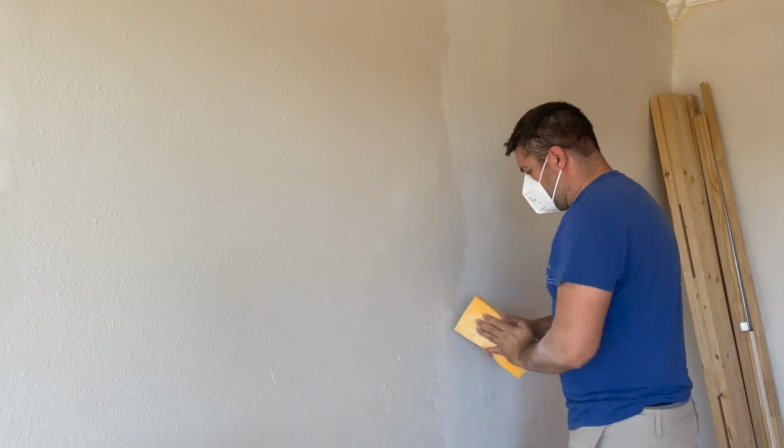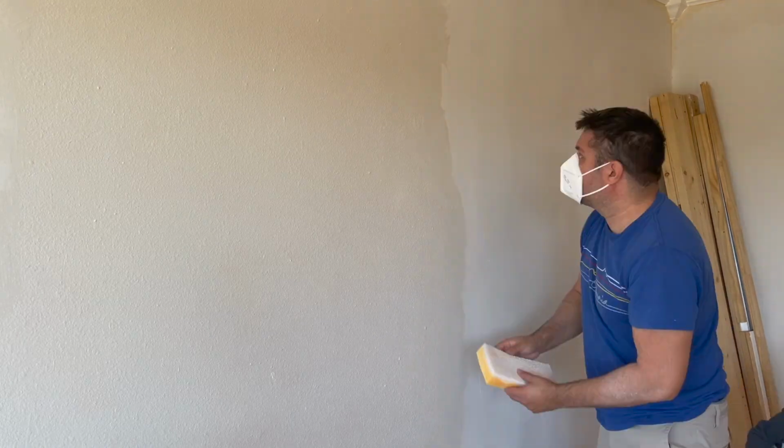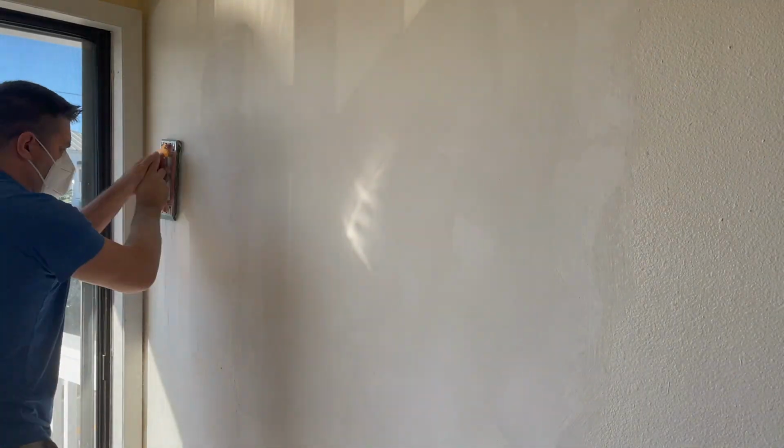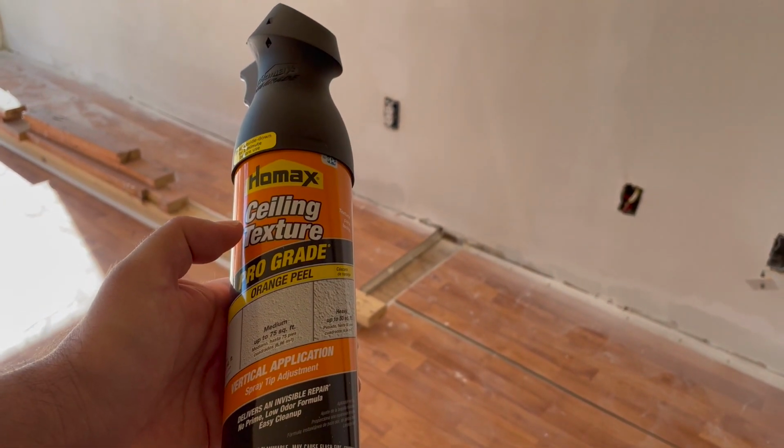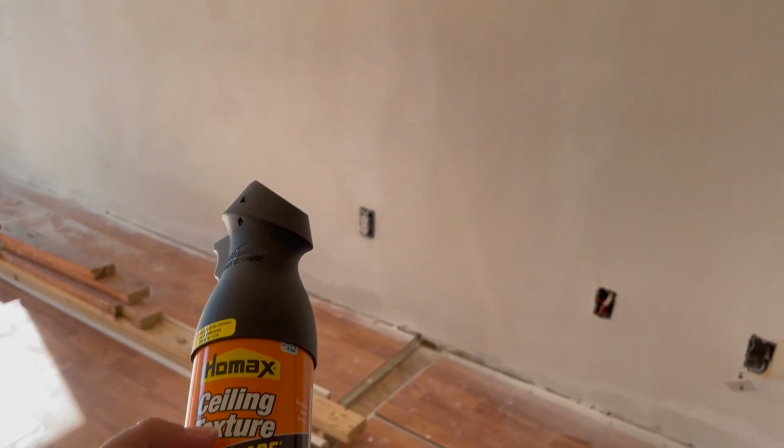Alright, just want to get a quick update on the condo. I think we're pretty much done with this wall. Did a little bit more sanding, a little bit more patching, but I think it's ready for texture. We're gonna try out this stuff later on, see if it's worth anything, see if we can match it.